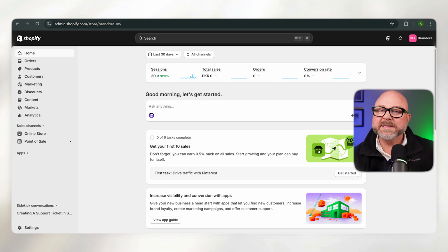So, let's jump in. First off, a quick overview of both platforms. Shopify is made for building your online store. You get your own website, your own design, and full control over your business. You can add products, manage orders, accept payments, and grow your brand the way you want. It is great for people who want to build a long term business and keep everything in one place.